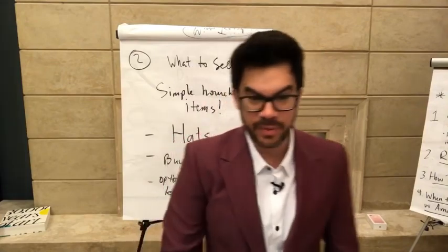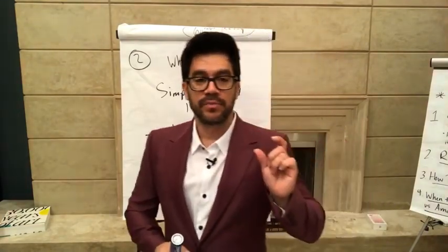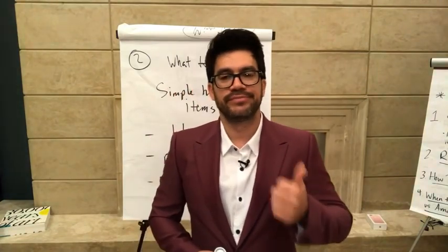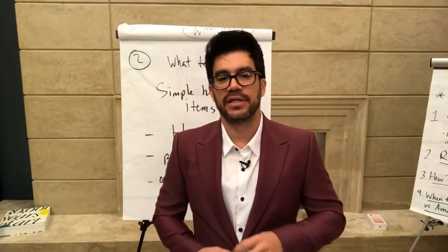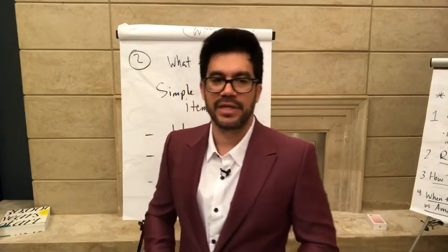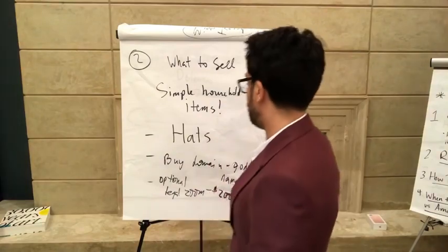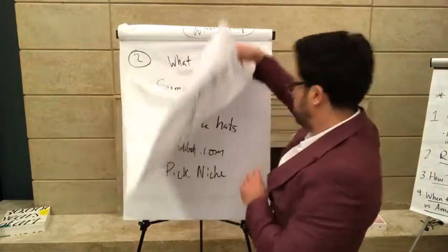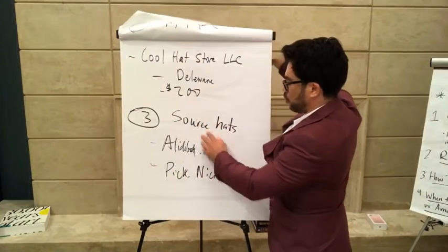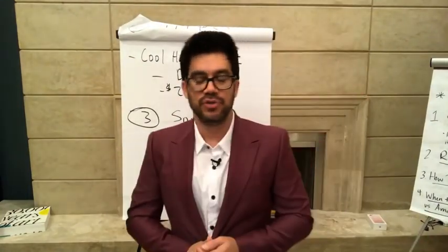Then the next step, I would go to LegalZoom. I would just literally form a Delaware or sometimes a Nevada LLC, and I would do Tooth Fairy Supply LLC. You can do an S Corp sometimes or a C Corp, but LLC should be good. All right, so now we gotta go to the third step. We gotta source it and we have to pick a niche. So the niche that I would do is, watch this.